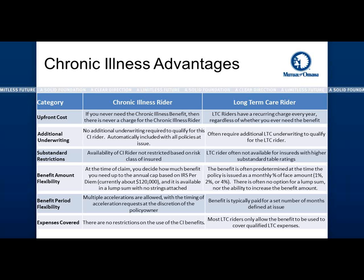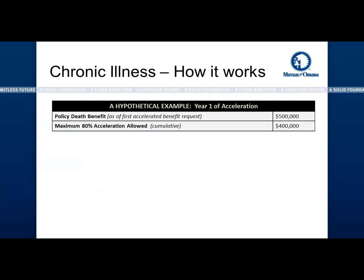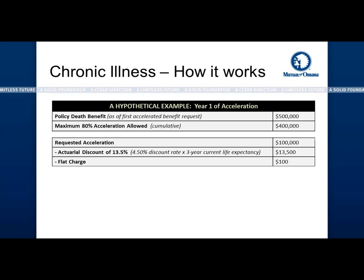So say you have a client who has a $500,000 policy. The maximum allowed, 80%, so that's the maximum that they can accelerate, is $400,000 total out of this policy. So let's say they request an acceleration. So what happens then, since there's no cost on the front end, there's a cost on the back end. So think about it like this. You're not paying for the rider unless you use it, and then there is a charge. So how that charge works, we call it an actuarial discount.